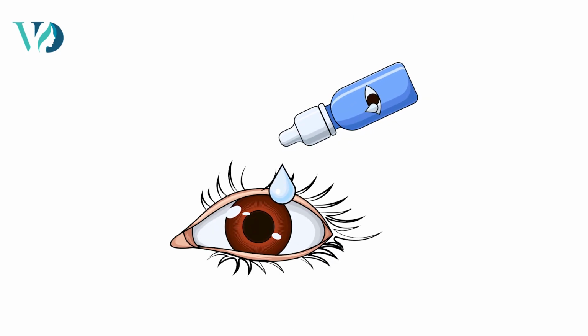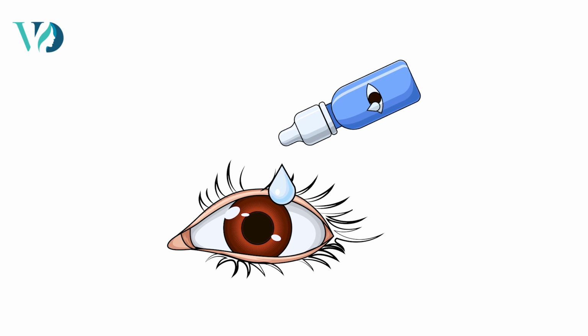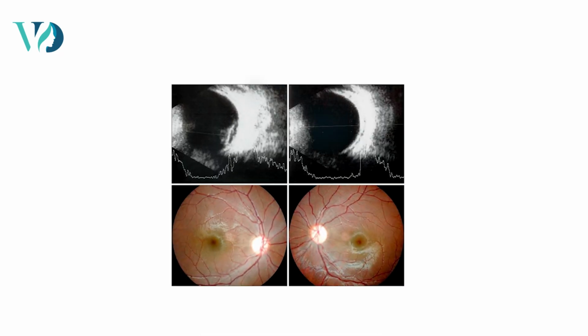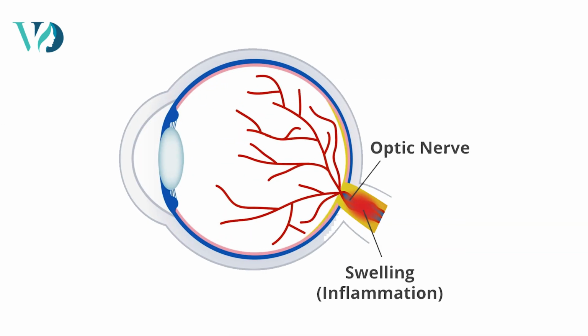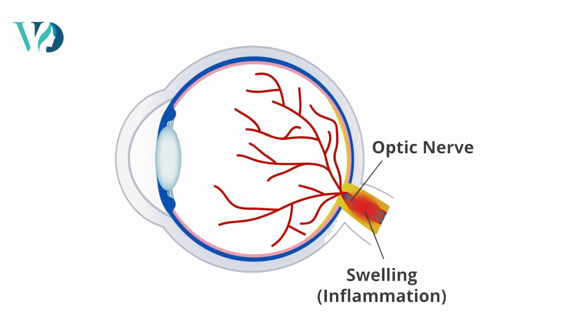That's why it's a very simple test done by an ophthalmologist. They put some drops in the eyes of the child to dilate the pupils and then do an eye checkup to check whether there is a papilledema or not. To go a little bit further, there is something called a B scan that we do, which also shows whether there is any swelling around the optic nerve and how the optic nerve condition is. Is there any pressure falling on the optic nerve from the brain or the CSF fluid? This also can give us an indication of whether there is a raised intracranial pressure or not.